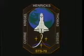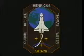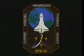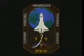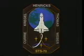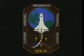Okay, it starts off with our crew patch. I helped, was in charge of designing it. The whole crew put in their efforts. And you have the Earth and the space shuttle, and we've got the little triangle there that represents the TDRS satellite, the shuttle, and the MCC here on the ground. And it has the red, white, and blue of our flag.